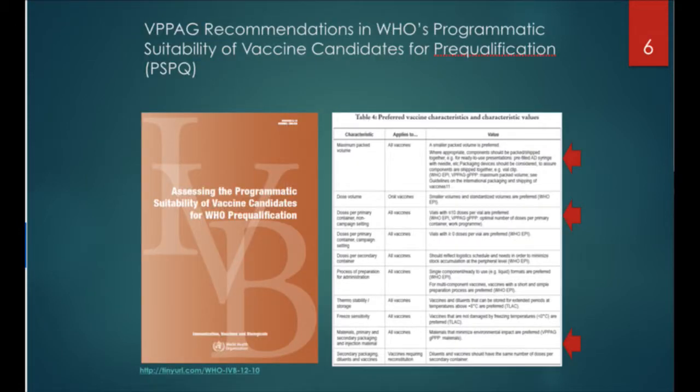So a number of VPPAG recommendations have already been included in WHO's PSPQ, and they're shown here. These include recommendations around maximum pack volumes for vaccines, recommendations on doses per primary container, and recommendations on packaging materials.